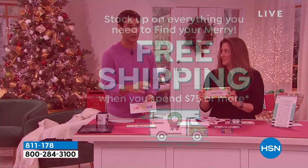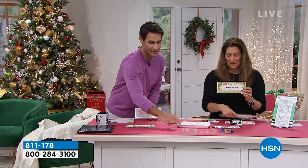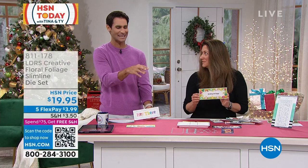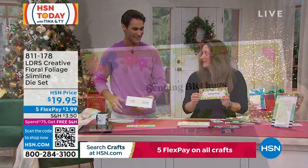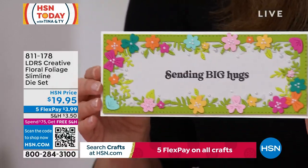$19.95 for so much that you're getting. Remember, you're getting two of these outside frames with the foliage frames, and then what I call that garden theme inside with the butterfly and the leaves and the dragonflies. So nice. Oh, look at this. Isn't that gorgeous? Look how colorful that is.